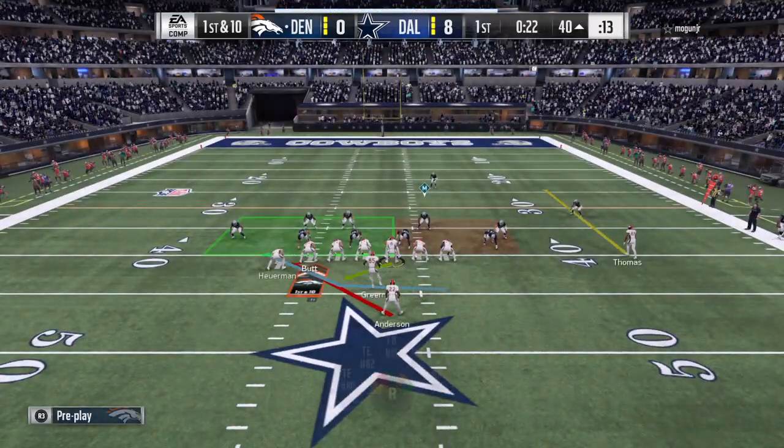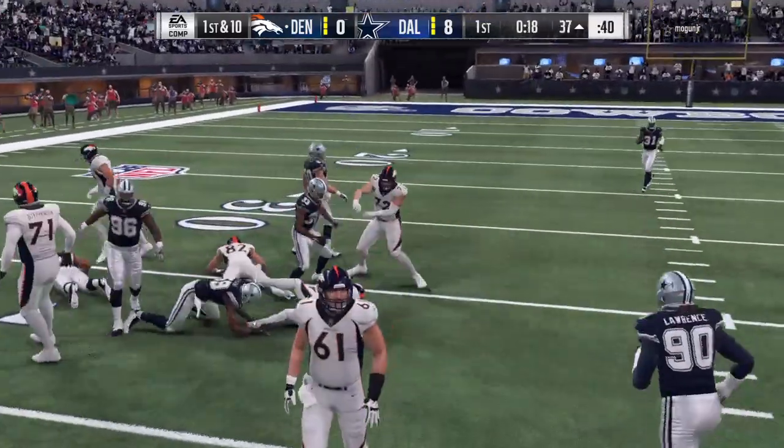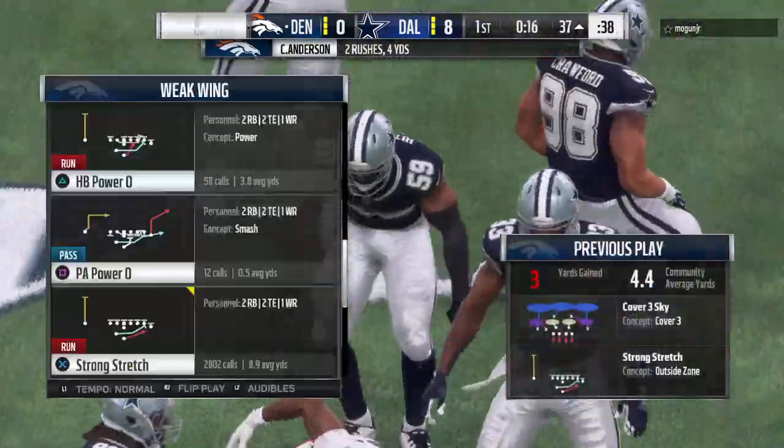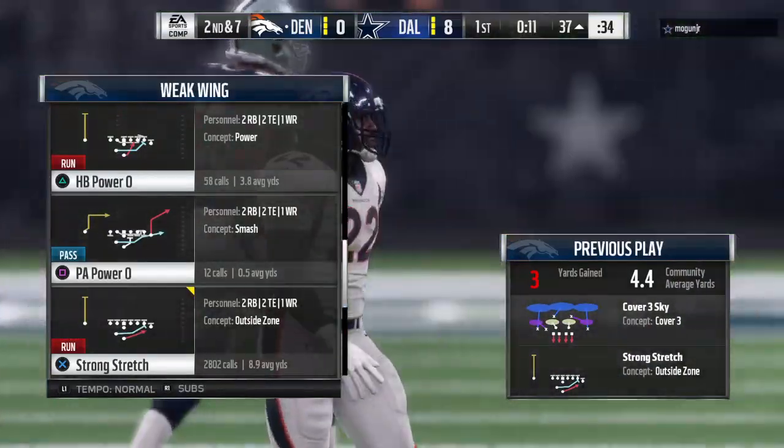Let's go. Now a give running left with Anderson. And a short gain there down to the 37-yard line. 3 yards on the pickup there, and it'll be 2nd down.